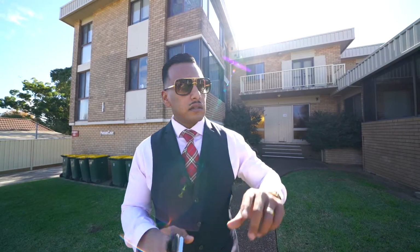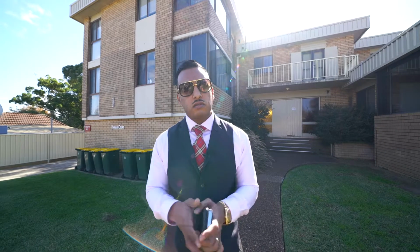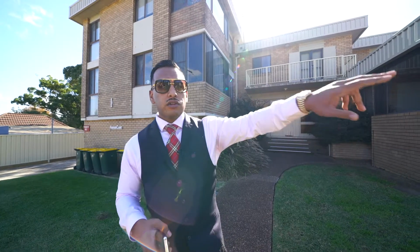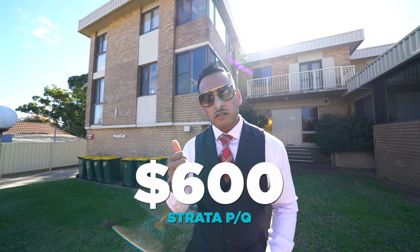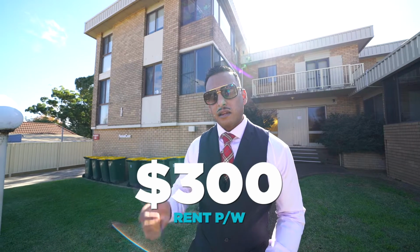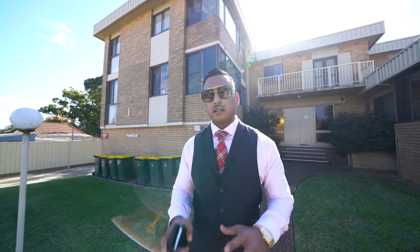This property is located in a cul-de-sac. So if there are people that want to rent this and have kids, it suits them because there's no traffic coming through these properties. All in all, this property is great value at $300,000 with low strata of $600 per quarter and renting for approximately $300 per week makes it a great investment.